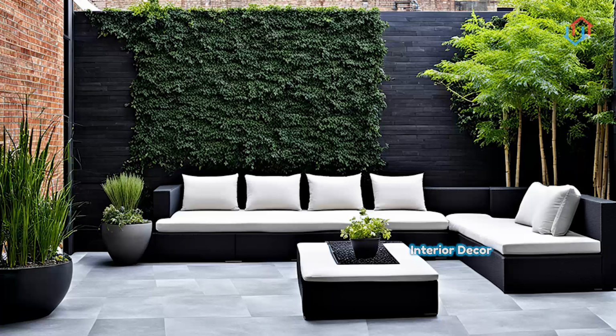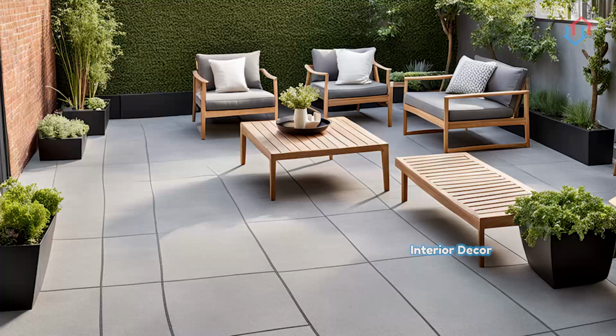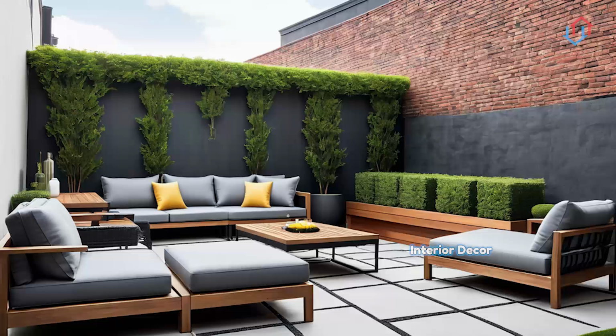Place them in simple, modern planters that match your color scheme. Avoid overloading the space with too many plants. Instead, choose a few well-placed ones that enhance the overall design.